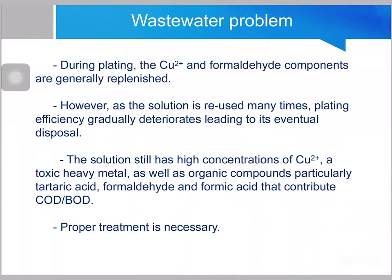Now, during plating, the copper ion and formaldehyde components are usually replenished when they are used up by the reaction. Up to some point, replenishing these components is okay. However, when the solution is reused many times, the plating efficiency gradually deteriorates due to the accumulation of byproducts such as formic acid. So this leads to its eventual disposal.